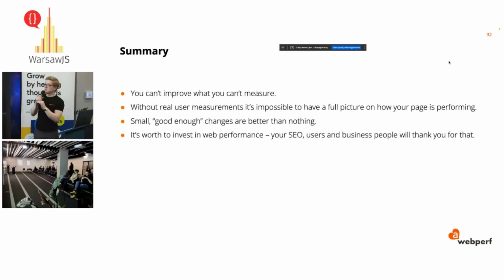Okay, so in summary, first of all, know what you improve, and in order to know how you improve and what to improve, you need to measure. Please do not start improving before you know how to measure it. This is something we as a professional team are doing exactly that. Sometimes we even fault for that.